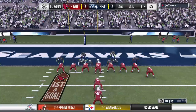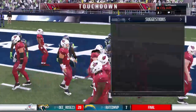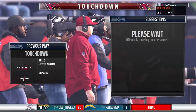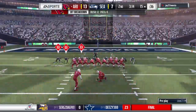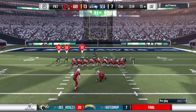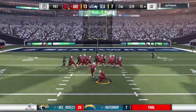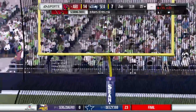And the D-line pinching together must be expecting the run. And he is in for 6. Touchdown, Cardinals. It's their quarterback scoring on the sneak from a yard out. And the Cardinals have taken the lead. And he's got it. It's now a 14-7 ball game.